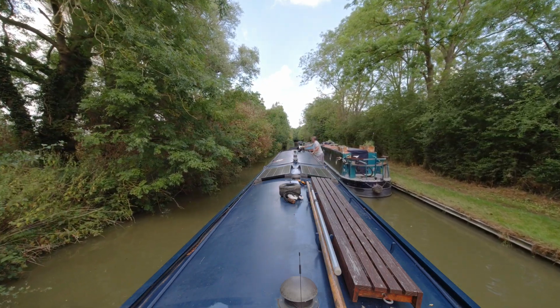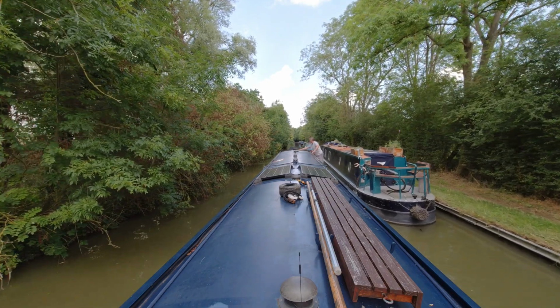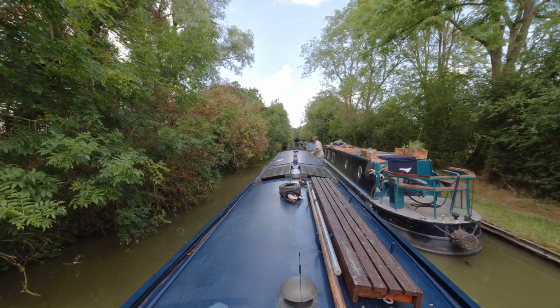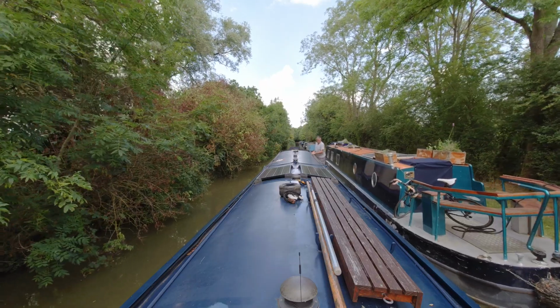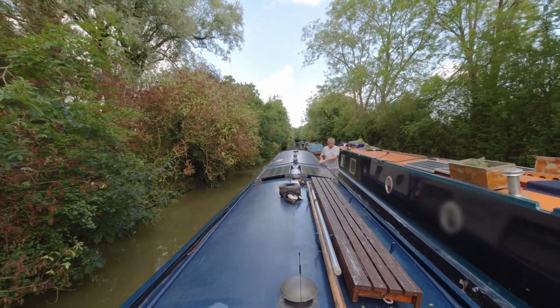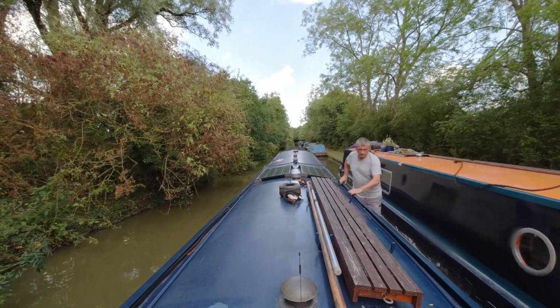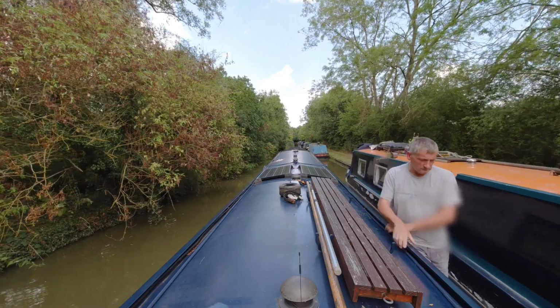There is a train line not too far away, that's Banbury, Leamington Spa, goes up to Manchester, but you don't really hear the trains that often because they're so frequent. The noise doesn't. No, it did die down. There's a few train horns, so there's obviously engineering works or something.